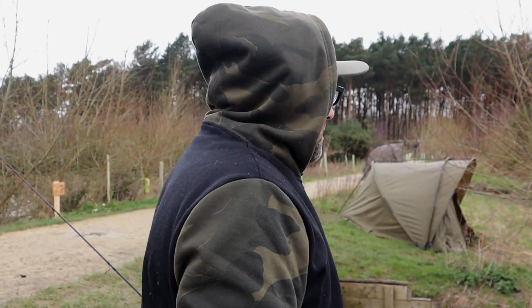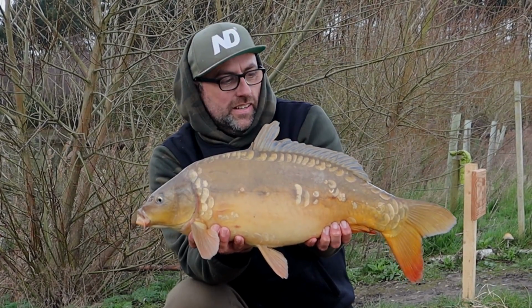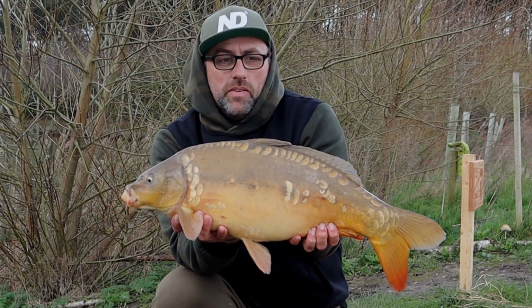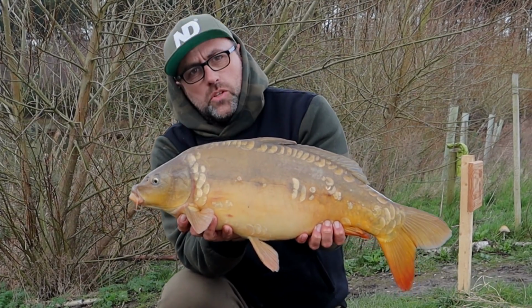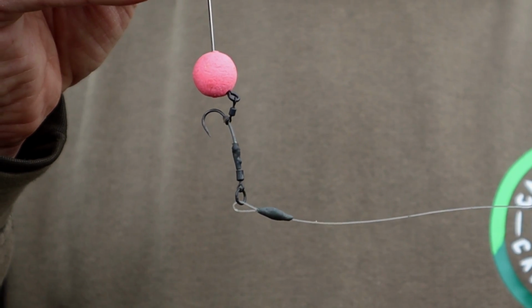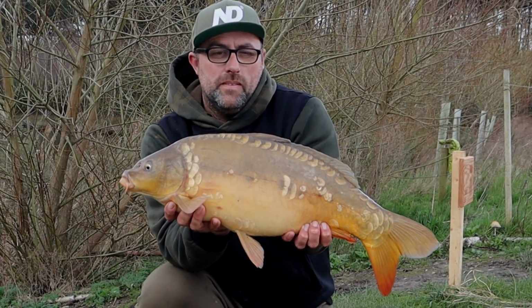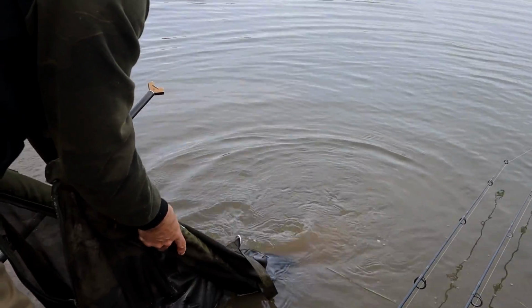Yeah, on the spot. There it is, my first fish of the session. Low double, but that's pretty much the stock in this lake anyway, as I believe. Loads of doubles in here. Quick change this morning, dropped to a shorter spot, heavily baited, 10 spoms every hour, on a pink all nut 15mm pop up. So there it is. Slip it back, get some more spoms out. One away.